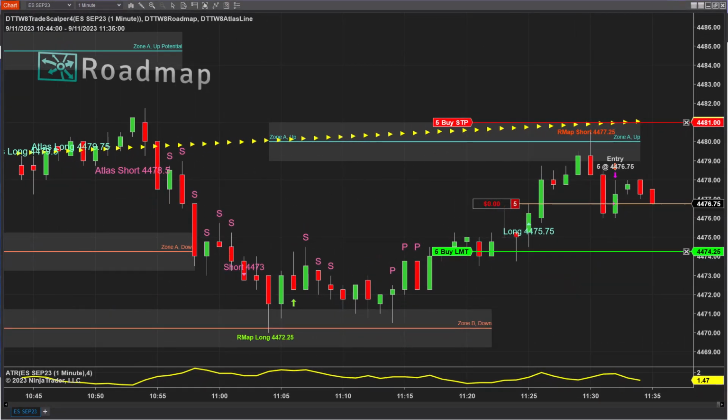I have the Trade Scalper, and the most recent Trade Scalper signal was long at 44.7575, and previous to that there was a short at 44.73. Those two signals were 100% accurate: the short on the roadmap, and the long that just occurred leading me up to the roadmap zone. So two very good Trade Scalper signals.